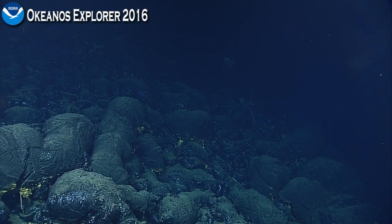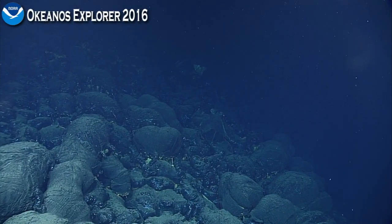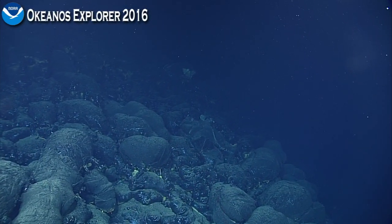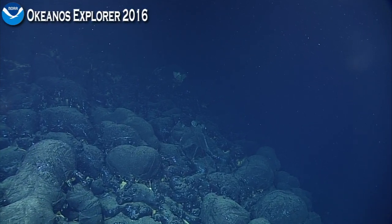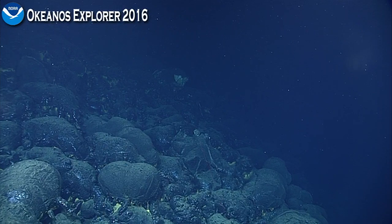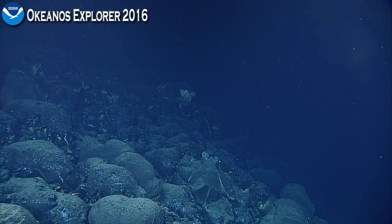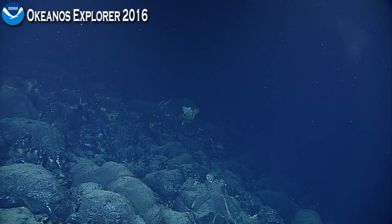One of our scientists who's watching from shore said that these rocks remind her of the Play-Doh spaghetti maker, where you kind of squeeze them out and they cool off. Often we call these things pillow lavas because they look like they're formed like a tube of toothpaste that you squeeze out.